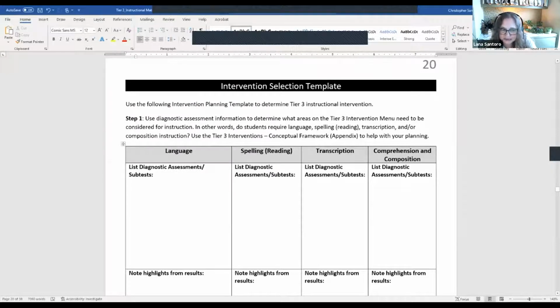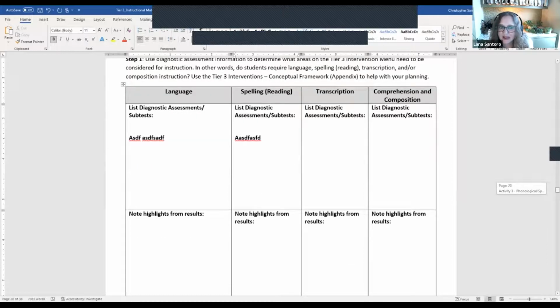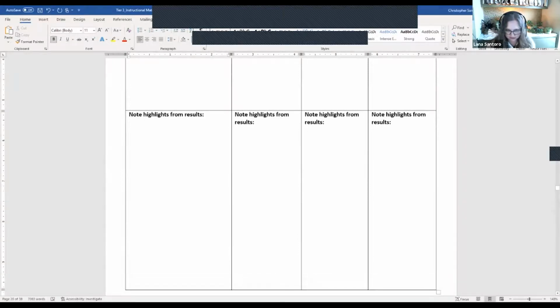So this box here, I'm going to just type some junk in here. That box there is for me to look at my diagnostic assessment and to start to list the subtests that I'm going to be using to inform whether or not students have areas of need. What assessment is funneling in here? So my junk type is to show you where you would do that. Then you administer that test to students. And here's a place where you're highlighting results. So language, significant need and language expression, right, is here.